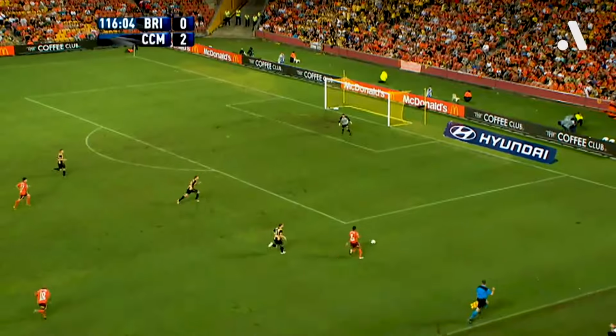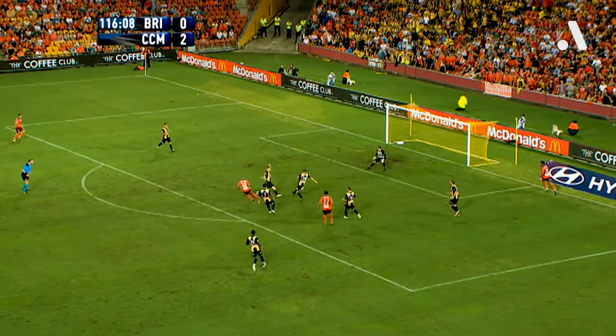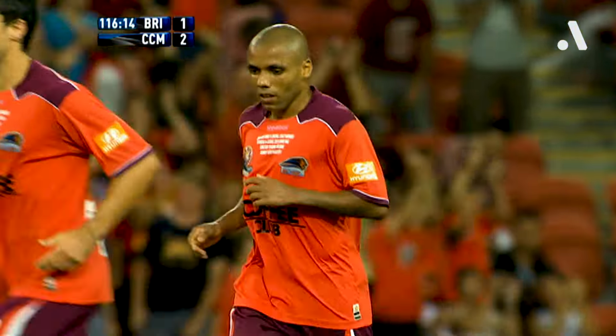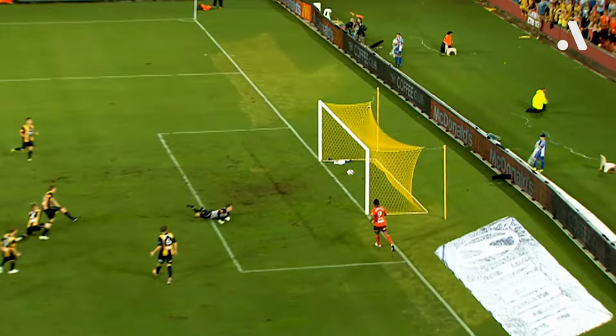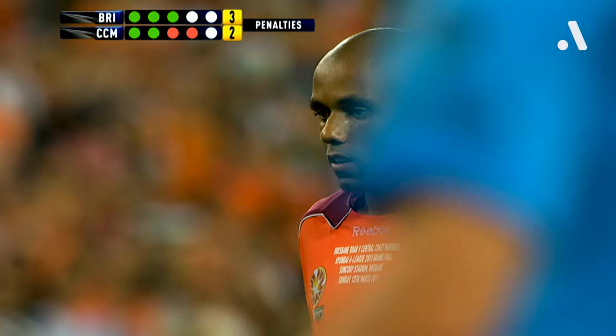3-1. Here's Solorzano, just break away, Andy. Maybe a chance here for Brisbane. Enrique! It's 2-1. Game on. The grand final is not dead yet for Brisbane. Well, now we've got a grandstand finale. One kick separating Brisbane Roar from their second trophy of the season.